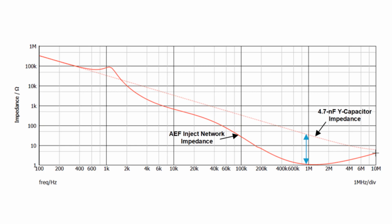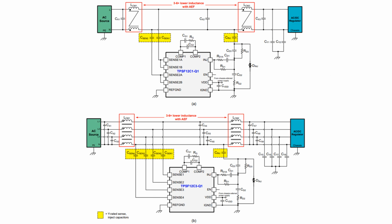This graph shows a simulated plot of an injection network impedance when an FB VSCI AEF circuit is enabled and disabled. The lower impedance above 2 kHz and especially above 100 kHz is caused by the capacitive amplification by the active circuit of a 4.7 nanofarad injection capacitor and its associated damping network. And here we see practical AEF implementations for common mode attenuation with an FC VSCI configuration using the TPSF12C1, TPSF12C1-Q1, TPSF12C3, and TPSF12C3-Q1 standalone AEF IC family in single and three-phase power systems.